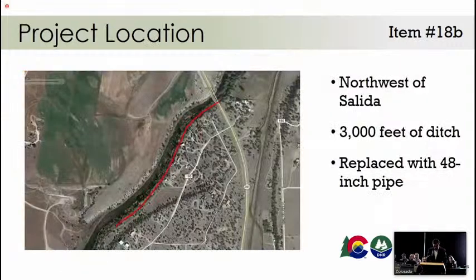So here's the project location on this one. Like I said, just northwest of Salida. On the Arkansas, it's where 285 and 291 meet. And the Sunnyside Park Ditch Company operates the ditch. In red here is a 3,000-foot stretch that they're hoping to replace with a pipeline. And it's right on a kind of a steep portion of the bank. It's between the river and some commercial developments there. And there, it's at risk of sliding. So by putting this ditch in, they'll be underneath the surface and they'll be protected a little bit better.